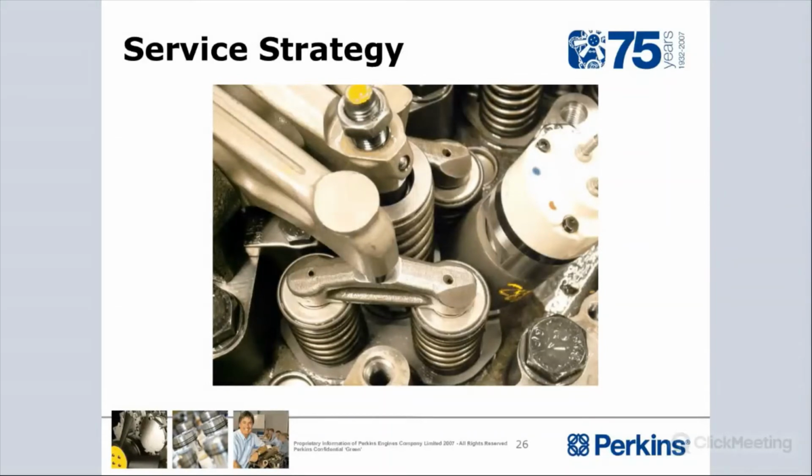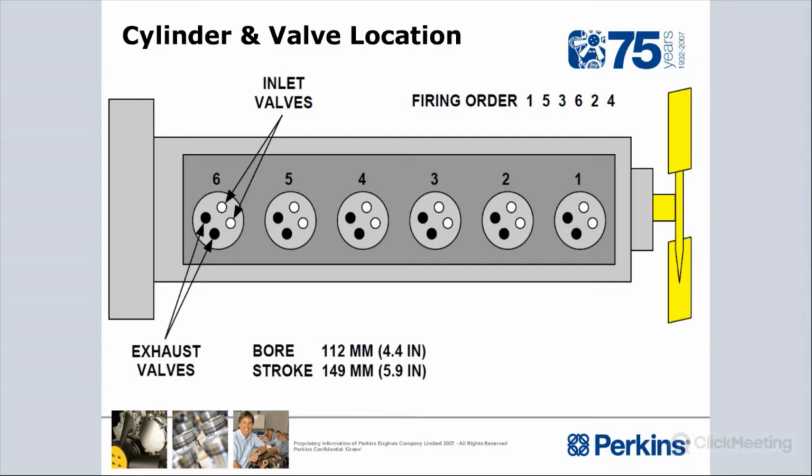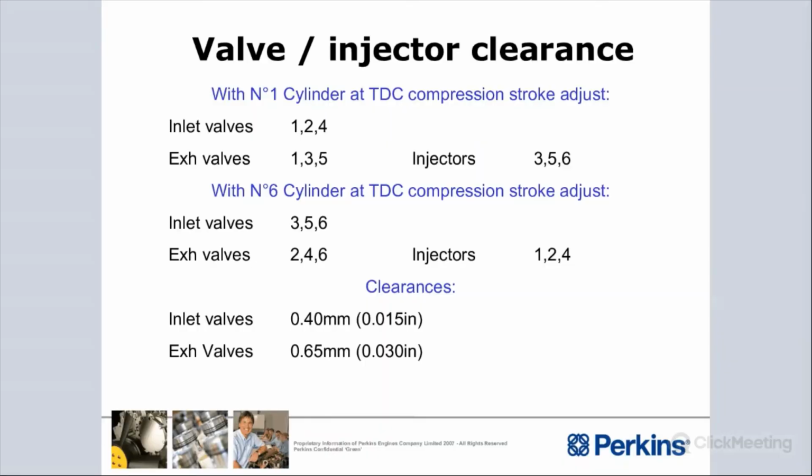Let's suppose injector number 1, again, the table. Let me go to the table to make it clear. Here we go, the table again. So if 1 is at top dead center compression, I need to adjust injectors 3, 5, and 6. Let's suppose I need to adjust injector number 3, for example. Let's see how we do this.